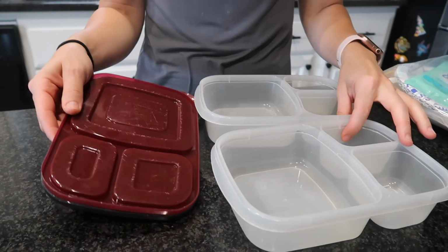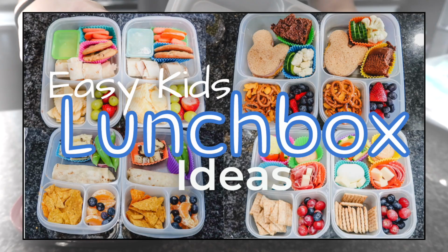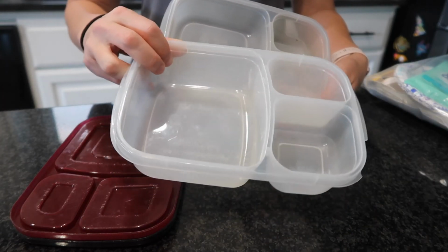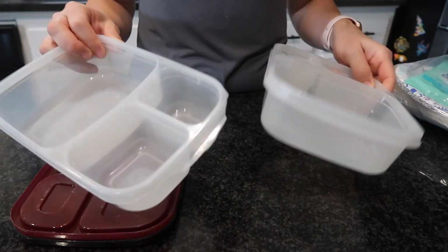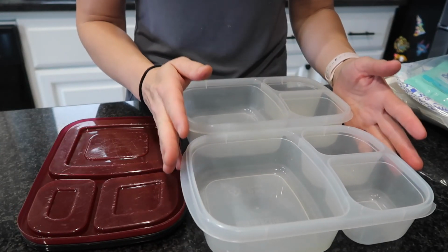I'm gonna make the kids some peanut butter and jelly, and I'm gonna use these. Now, if you've ever seen my lunchbox videos, you guys know I rave about these. I'm actually gonna have to order more really soon because my daughter is gonna be starting school. So these, I'm gonna need like triple the amount. I'm gonna use this for them because I don't want them to make a mess.